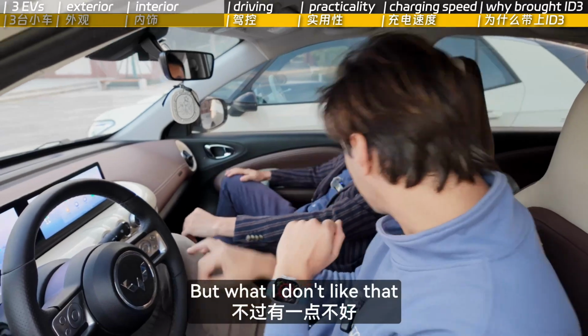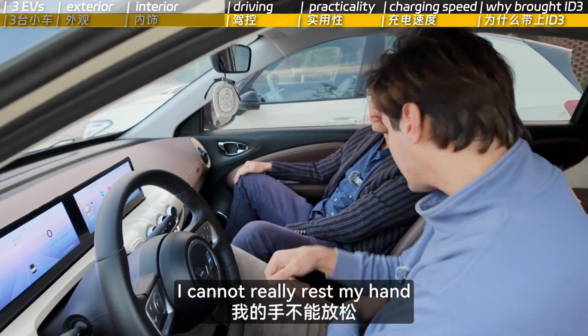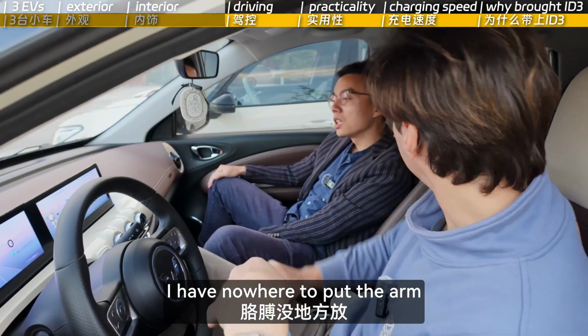What I like here, more than BYD, is that here there is space. But what I don't like is that there is no hand rest here. I cannot really rest my hand. I feel a little bit like I have nowhere to put the arm.